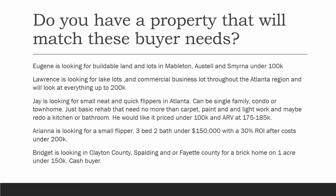Lawrence is looking for lake lots anywhere really in North Georgia, even if it's 100 miles out from downtown Atlanta, or looking for commercial business lots within the city of Atlanta or just outside the city of Atlanta, like anywhere from Perimeter all the way inside and outside of the Atlanta area, all the way down to Clayton County. It just needs to be like a nice commercial business lot. And they'll look at everything up to $200,000 for that.